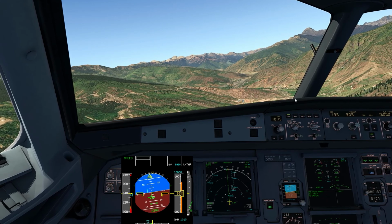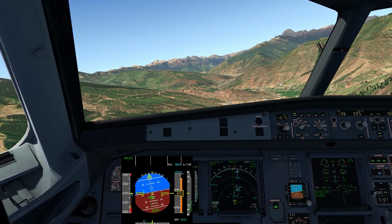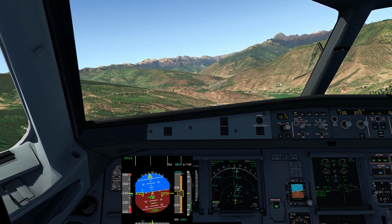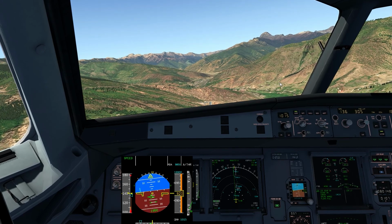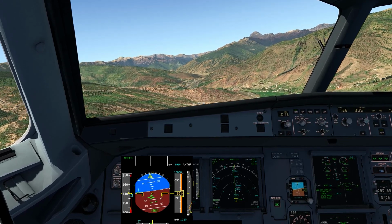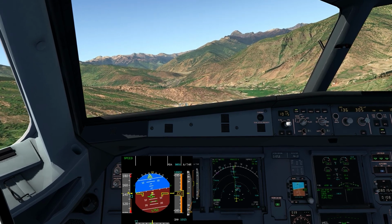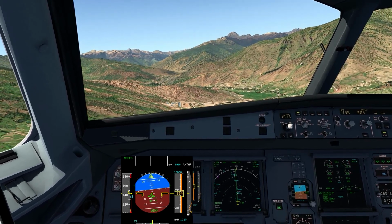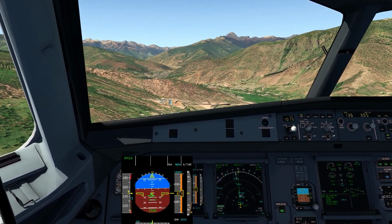In an RNAV approach, after disconnecting the autopilot, the flight directors should also be turned off. 2,000. As you'll see, I descended quite steeply at this point, and later on, my final approach or my landing was too shallow. I should not have done that. I should have kept a normal descent rate.